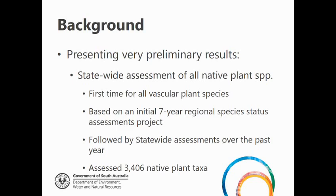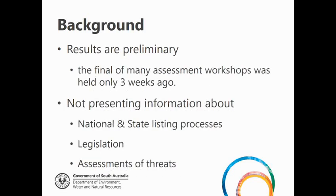It's based on an initial 7-year regional species status assessment project that Sharon also coordinated, and that was followed by a statewide assessment over the past year. In all, the statewide assessment has assessed 3,406 native plant taxa. As I said, the results are preliminary, because the final of many assessment workshops was only held 3 weeks ago. I won't be presenting information about national and state listing processes, legislation or assessments of threats.